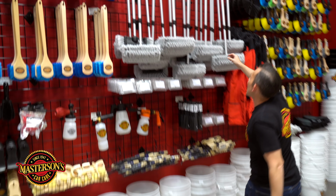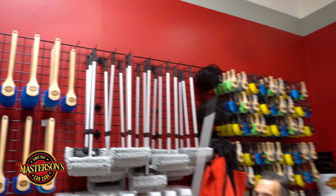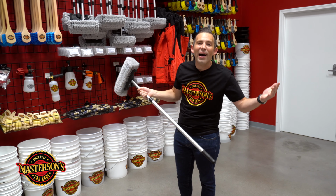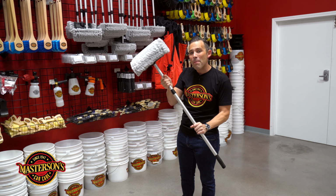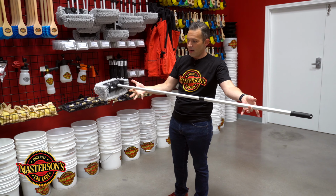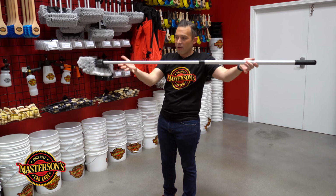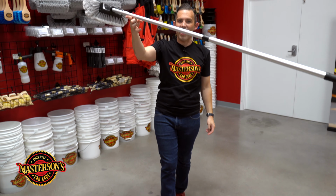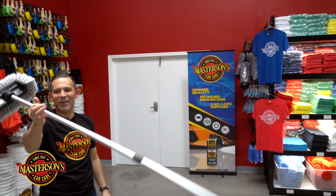These are really cool. A lot of people ask us about these. The big boy car brush. You guys ask, when is this coming online? We got it at our stores, but this is the big boy car brush. It's aluminum. It's super duper light. Look at this. Really, really light. I mean, we can almost balance it on one hand. So cool, right? So this is a super light brush.